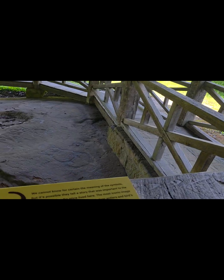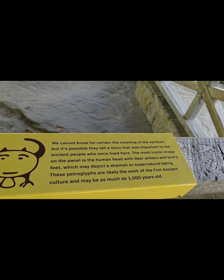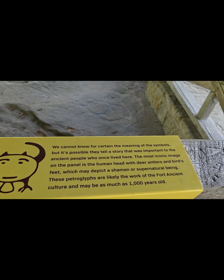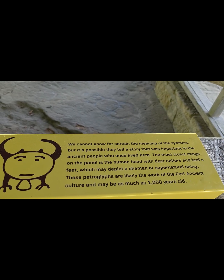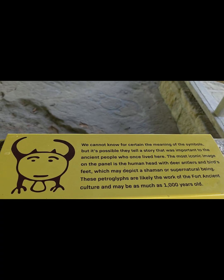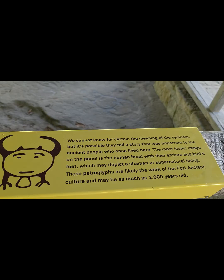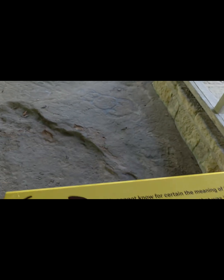Okay. So this says, "We cannot know for certain the meaning of the symbols, but it's possible they tell a story that was important to the ancient people who once lived here. The most iconic image on the panel is the human head with deer antlers and bird's feet, which may depict a shaman or supernatural being. These petroglyphs are likely the work of Fort Ancient culture and may be as much as 1,000 years old."